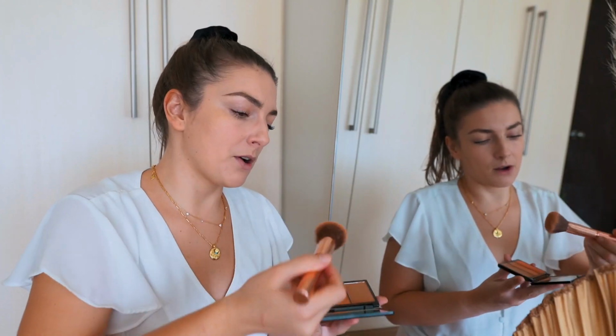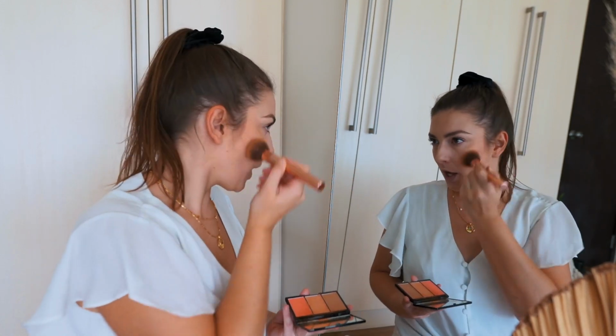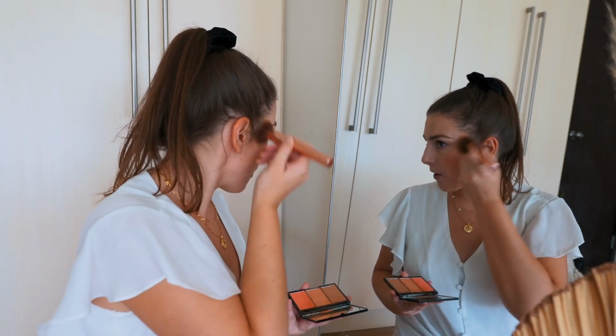It's a mix of the brown and the golden one. Wow, that's so nice. So I'm not sure if you can see the difference on camera. This is the side that I put on the blush and this is the one without. So it gives your cheeks a little bit nicer look. That's all that I do with contouring.